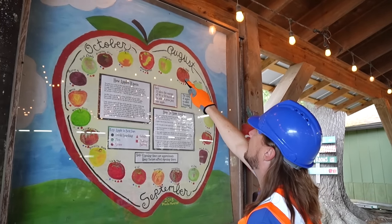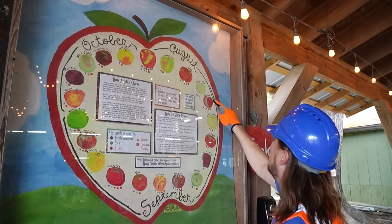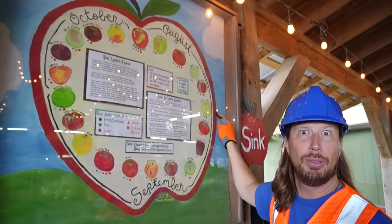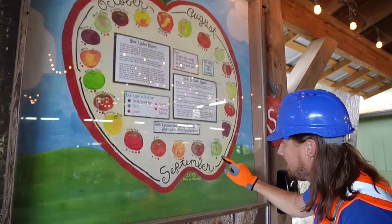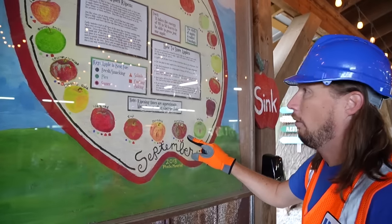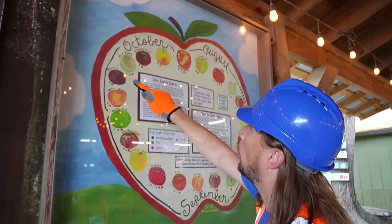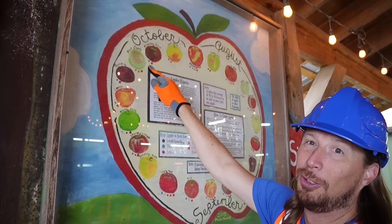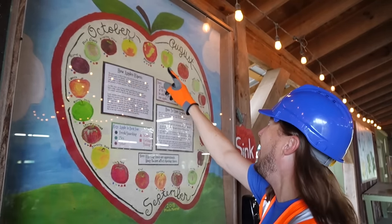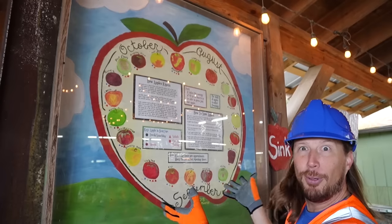See, like in August, the first part of August we can get ginger gold apples. Then down to Macintosh and Golden Delicious. I've had those before. They're really tasty. And then down to September, they have Fuji apples and Jonathan apples. Those are really good too. All the way up to October, there's Rome and Pink Lady. Those are really good. And Honeycrisp. I think those are my favorite. That's great. Now we know exactly when to pick the right apples. That's awesome.